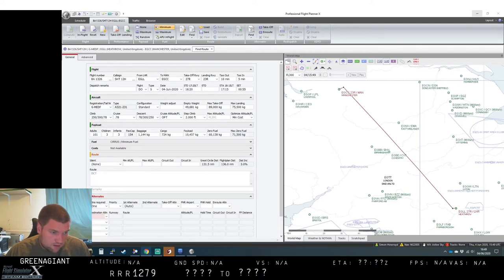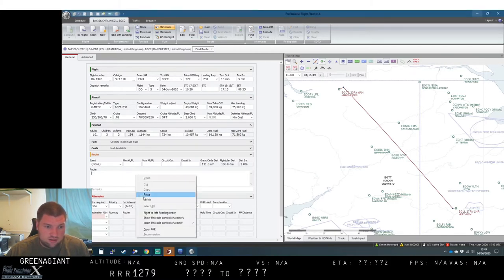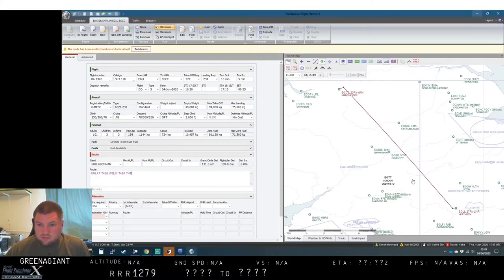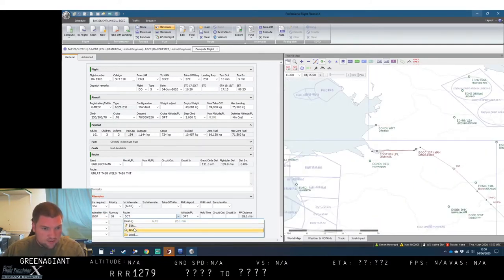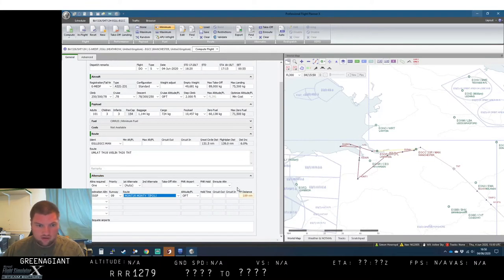Umlaut. And then Tango 418 to Welling, Tango 420 to Trent, which is not a million miles different from what I did yesterday, except we went to Utley because we were coming out that way, and then up to Woburn, and then on from there. Alternate is Golf Papa, which is Liverpool. And we'll just find it does a really wonky route on that, so yeah, don't really care. 23, so actually we're likely to be on 27 for that.